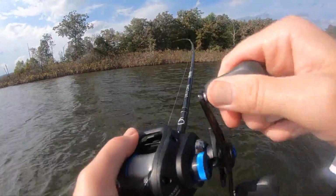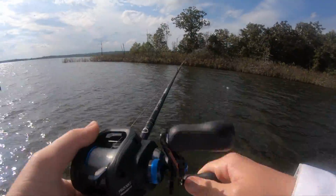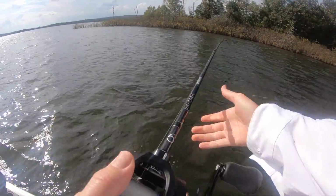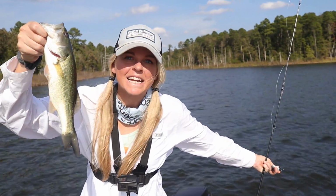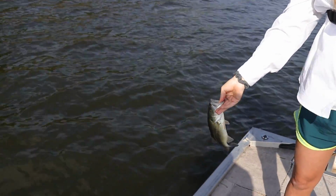Fish. Feels like a good one. Maybe not. Not a bad one. Woo! Well, there is my first largemouth of the day. Another dink. We'll find a big one eventually. I hope so.